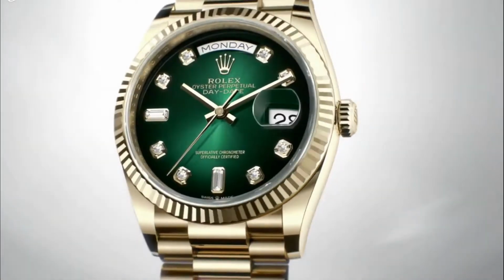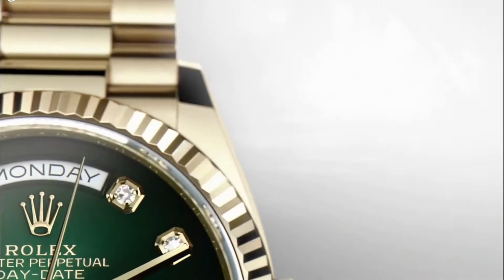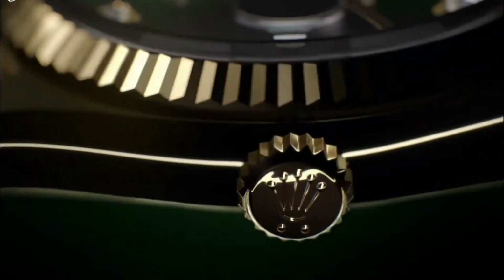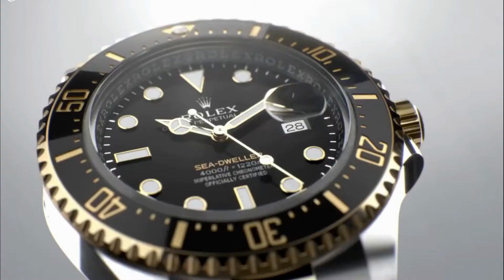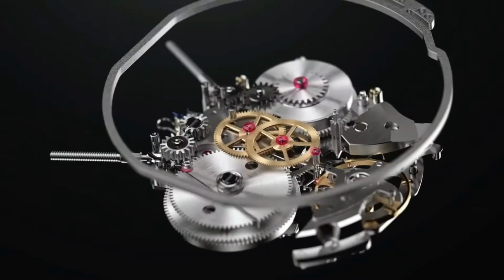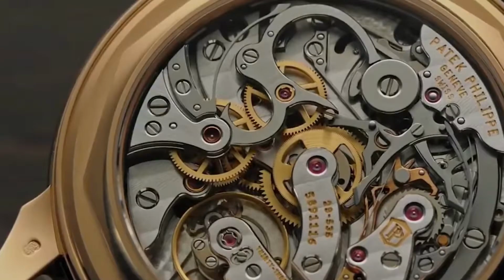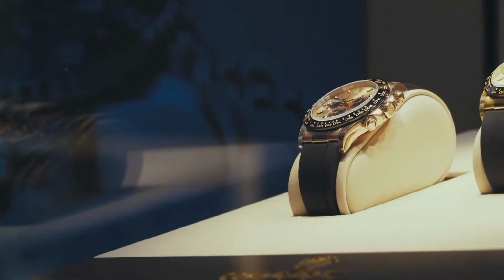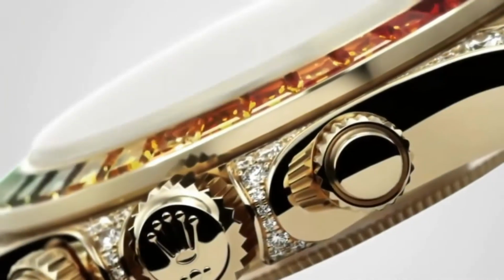10 most expensive Rolex watches in 2021. Rolex holds a unique position in the world of watches. This watch manufacturer brand is based in Geneva, Switzerland. It is on the top of the list of the most precious luxury watch brands in the world. Rolex holds its top position because of its designs, quality, and uniqueness of its material.